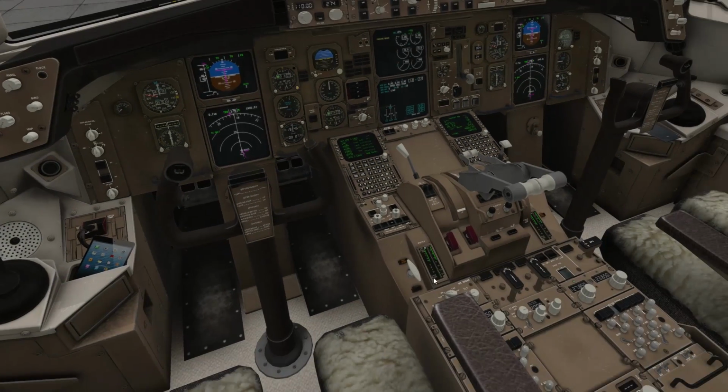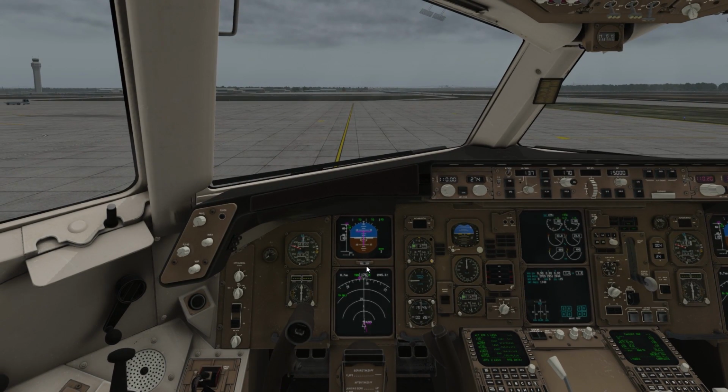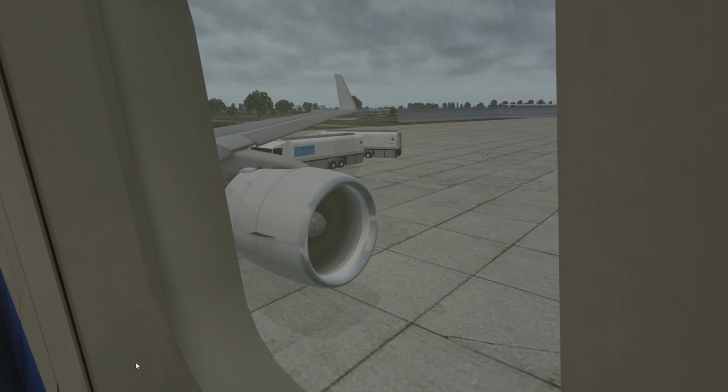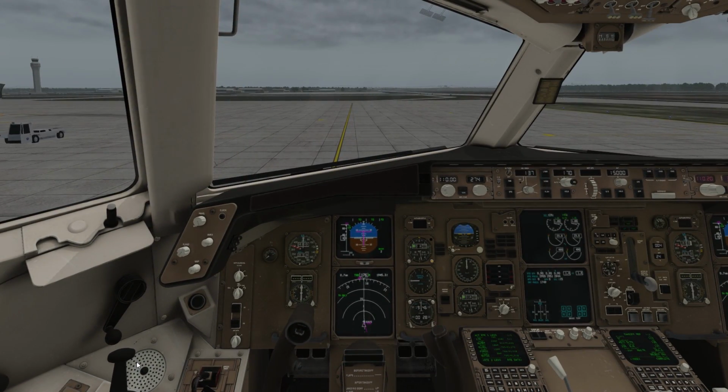Let's go ahead and release the parking brake and taxi this bad boy. A little bit of power to get rolling. Get to see our passenger views here today. Why are we going backwards? It shouldn't be going backwards. Why are you going backwards?